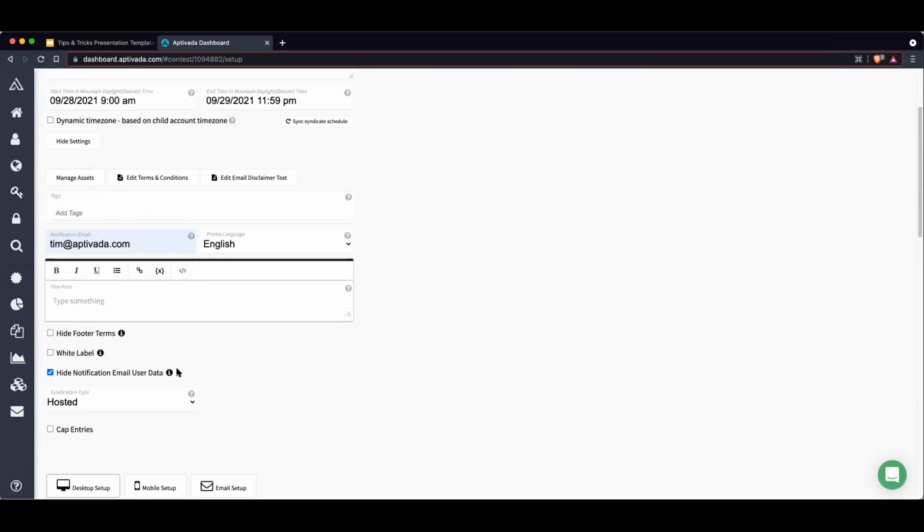Now, a contest is not the best example, because our hope is that hundreds of thousands or millions of people are entering your contests, so you don't want to get an email every single time somebody enters. Where this notification email really comes in handy is, let's say, in surveys, where you can get notified when somebody enters a survey. Where it really comes in handy, though, is, let's say you have a gallery running where it's important that uploaded submissions get approved as quickly as possible.